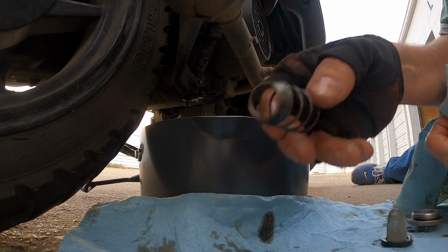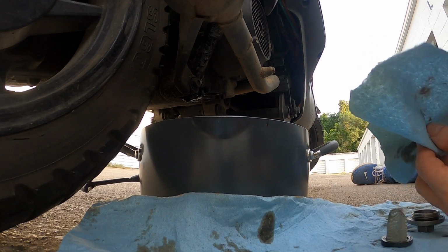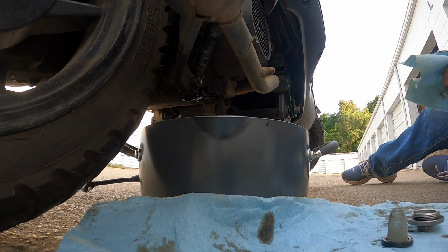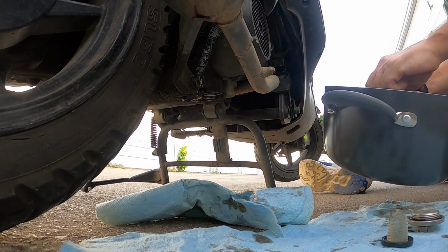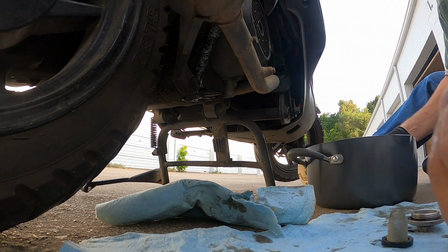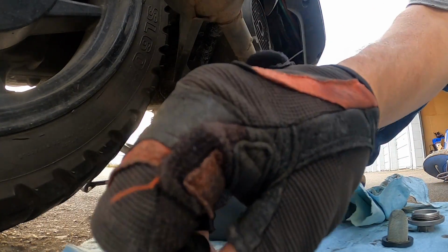I got to find that magnet. That's perplexing. I can't believe that would come off of there. I wonder if that came off when I dumped the bike real hard. It should have still came back to the bottom. It must have came off of here. There it is. I'm surprised it bounced off there. That wasn't that far hard of a fall, but there it is. Right there. There he is.